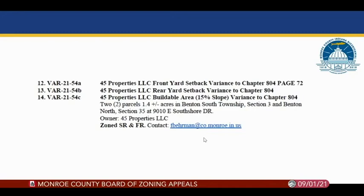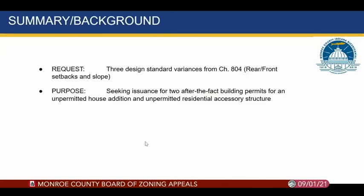This property is 2 parcels, considered 1 lot of record. It's 1.4 acres in the Benton Township, Section 3, and Benton North, Section 35. And it's at 9010 East South Shore Drive. And this is a split zoned lot, so it is zoned both SR and FR. So the request is for these 3 variances, which I'll get more details into.